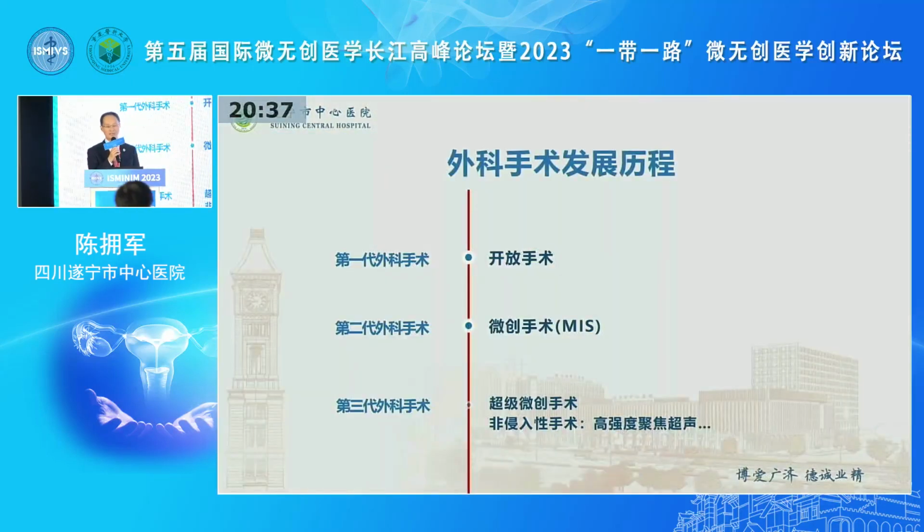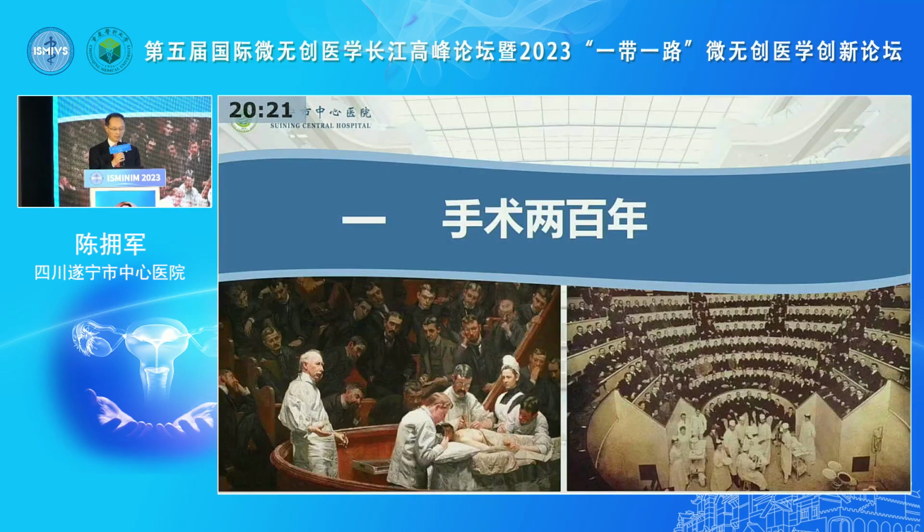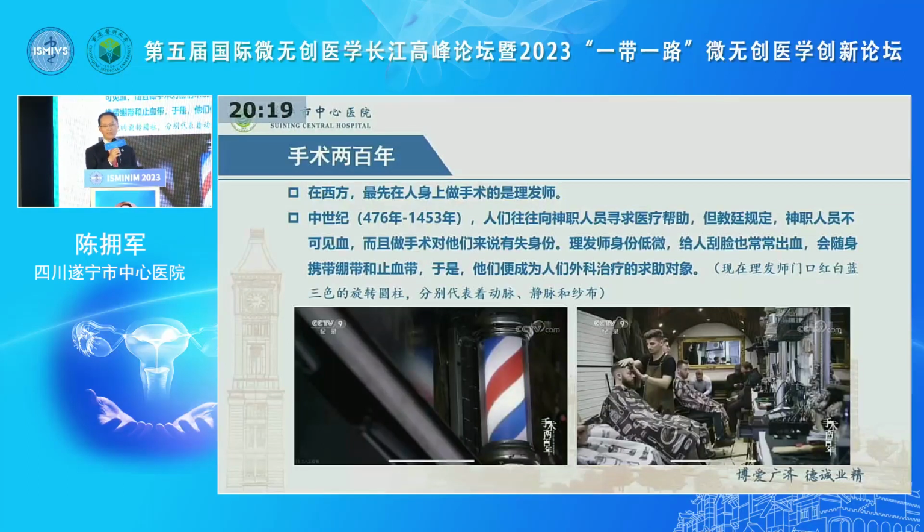Over the past 200 years since the open surgery, the first generation was represented by open surgery, the second generation by MIS, and the third generation represented by super minimally invasive surgery or non-invasive surgery with high intensity focused ultrasound.